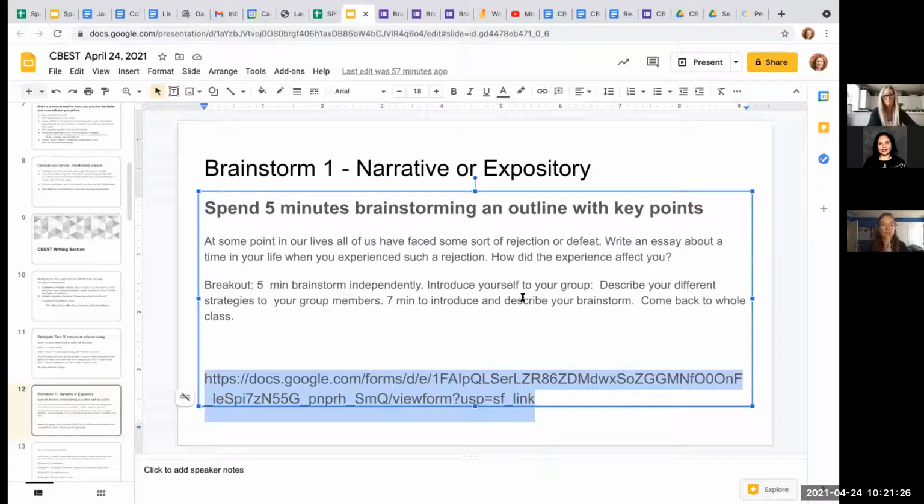So this is the prompt. At some point in our lives, all of us have faced some sort of rejection or defeat. Write an essay about a time in your life when you experienced such a rejection. How did the experience affect you? Okay, so I'm going to time you. You've got 5 minutes. I'm going to put this in the chat. Whew. Okay.